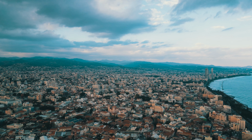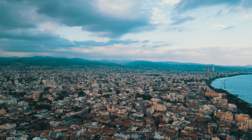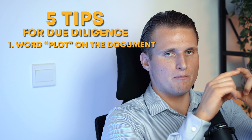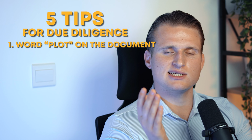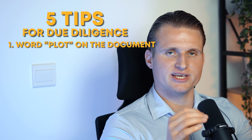As I said earlier, the title deeds are very important and they confirm the ownership of the land. And I have 5 tips for you for the due diligence for the title deeds. Tip number 1 is very important, and that is definitely make sure that the actual word plot appears on the title deed. So you actually know that you have the right title deeds, and also sometimes it's in Greek, so definitely make sure to have a Greek contact double checking everything.